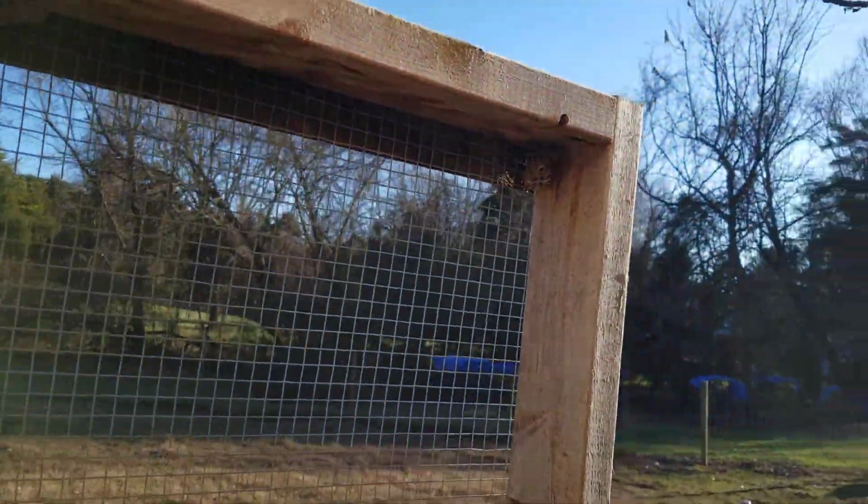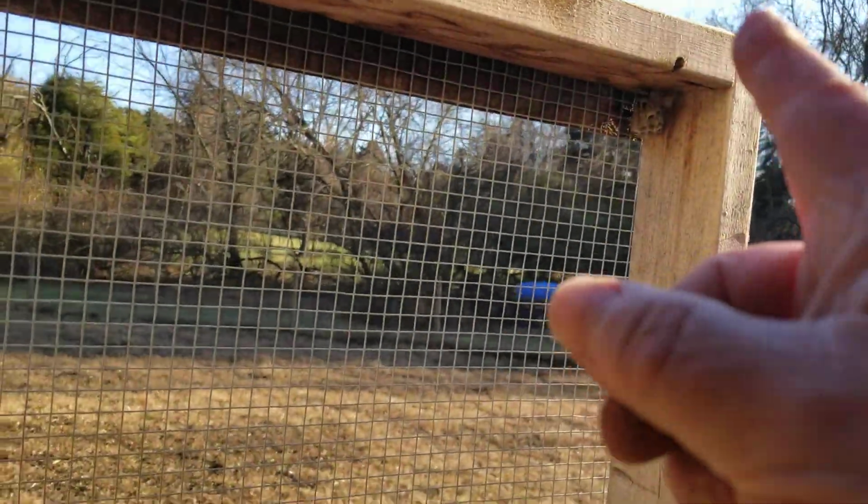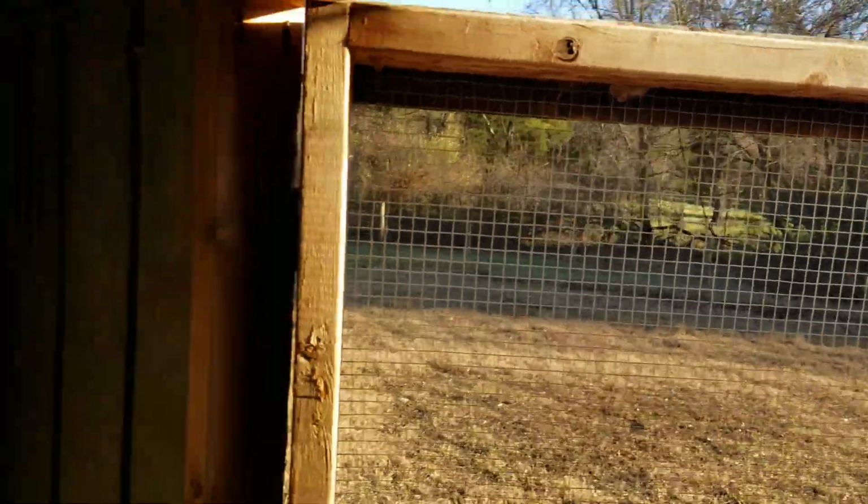So I'm thinking about nest boxes down through here on both sides. Since the sun comes up over here, it warms it up nice and easy. So I might even cut a couple holes here in the peak, put a couple pieces of wire in there too, to get the heat in the morning, because you know it's wintertime.